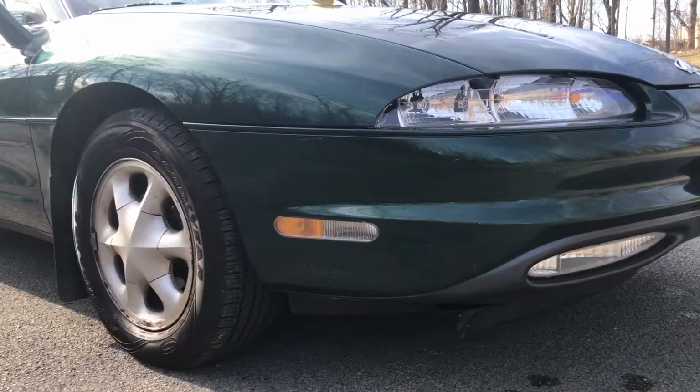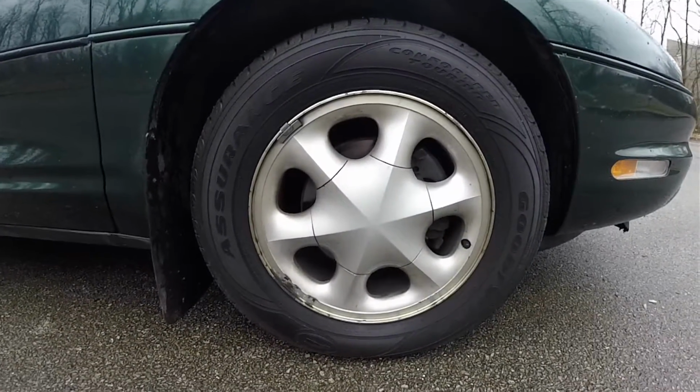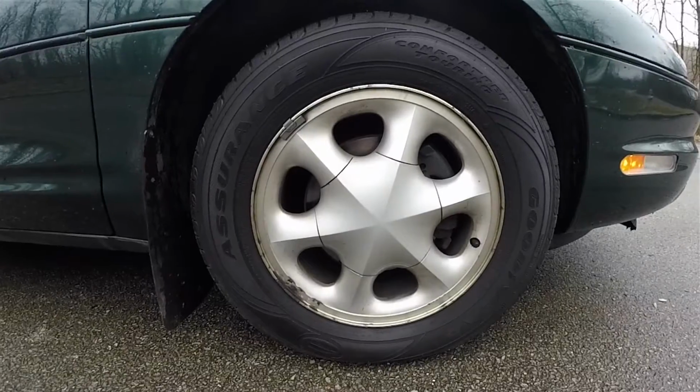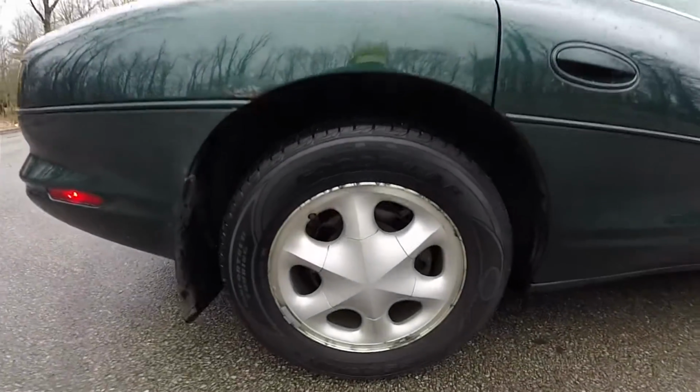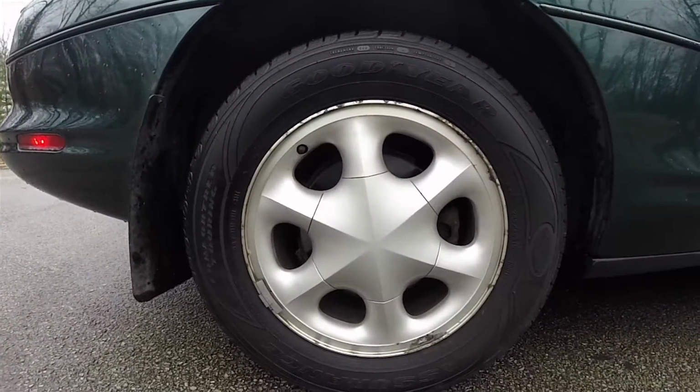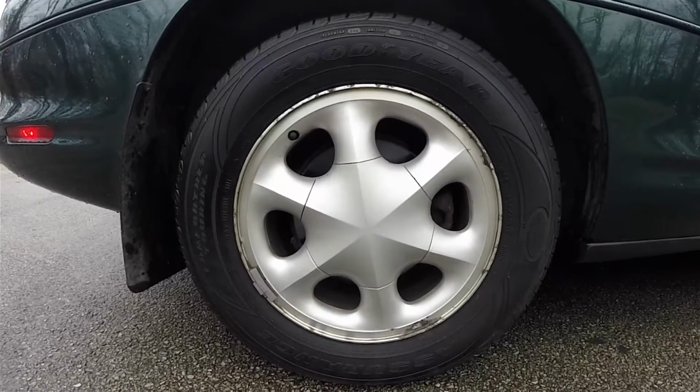The Aurora features MagnaSteer magnetic variable assist speed-sensitive power steering. Wheels are 16 by 7-inch silver-painted 6-spoke aluminum alloys and feature 235/60R16 Goodyear Assurance Comfort Tread touring tires. Brakes are 4-wheel disc brakes and work in conjunction with ABS and electronic traction control.